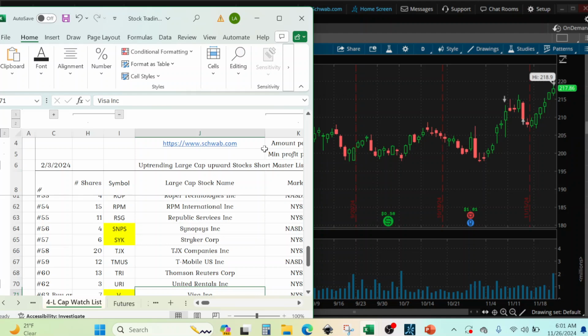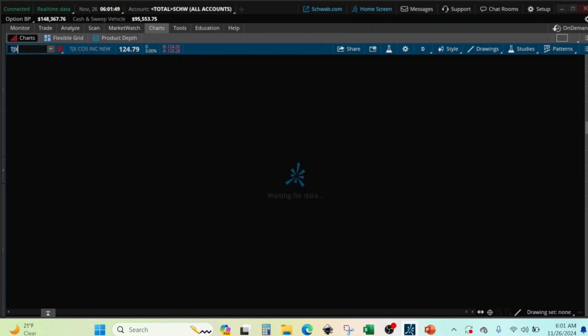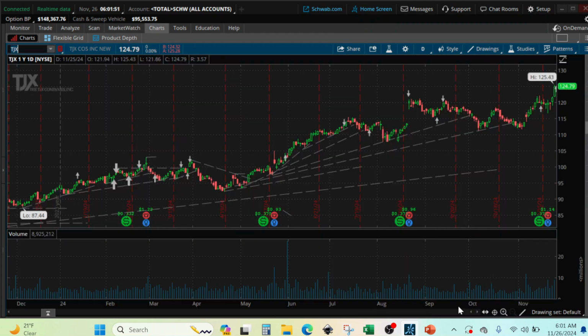TJX, we have a cluster of T's to work with here. TJX is in the green. I thought I saw an arrow somewhere there. The arrow is kind of hidden there.